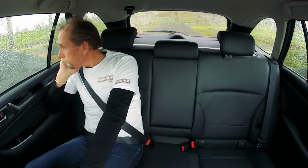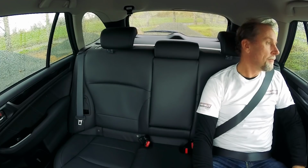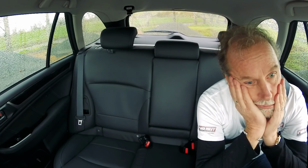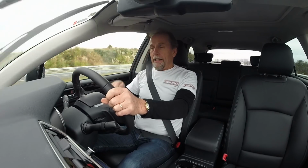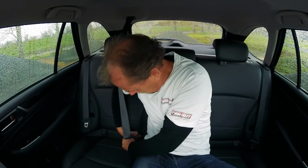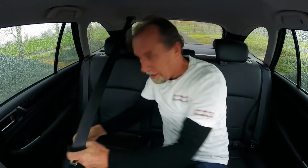Another little Subaru quirk, which I remain kind of unconvinced about, is the center seatbelt on the rear seat. It lives up in the ceiling. If you want to get it down, you have to pull it down and engage it, and then that becomes the shoulder part, I guess, if you like, and then it turns into a lap belt conventionally as you bring it across.